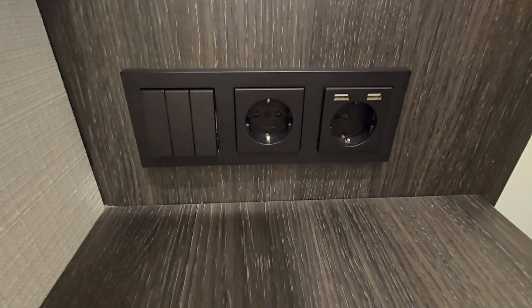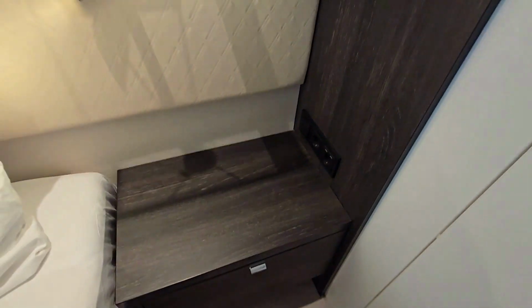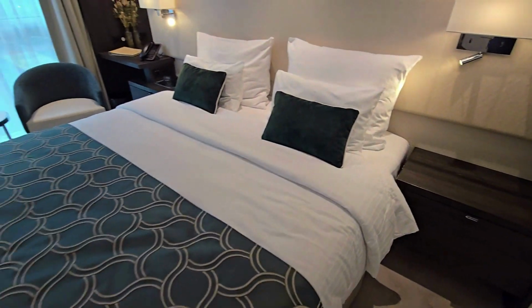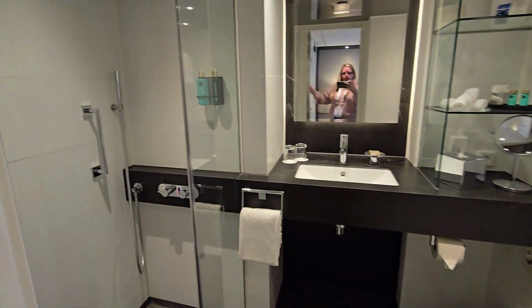They do have 2 European plugs, but if you have to charge your phone or a CPAP and put it right there, super easy. You don't need like an extension cord or anything. Bathroom right here.